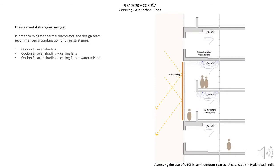The light well is provided with a number of environmental strategies that were tested using UTCI methodology. The first one is simple solar shading. The second option is solar shading combined with ceiling fans, and option 3 is solar shading, ceiling fans, and water misters.